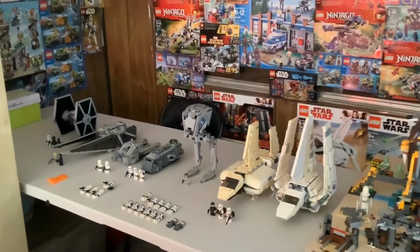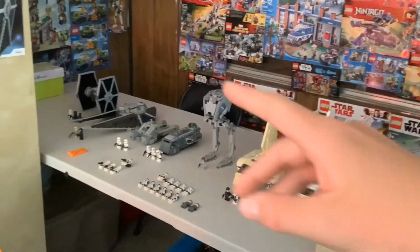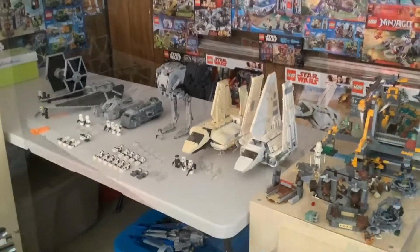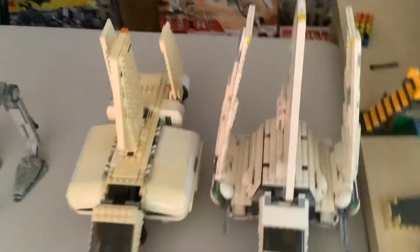Okay, so today I wanted to show everyone my Imperial collection. I have them all lined up, and let's get right into it. Alright, let's start with this side.